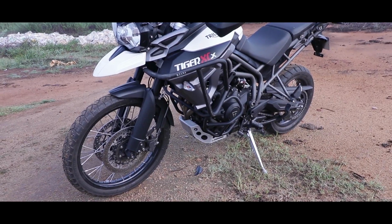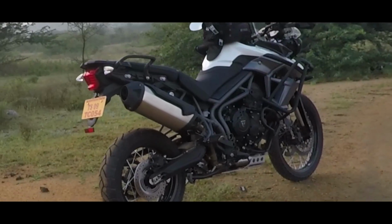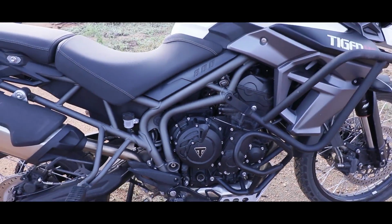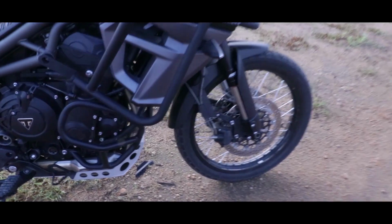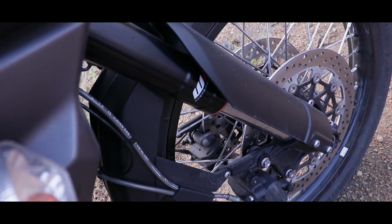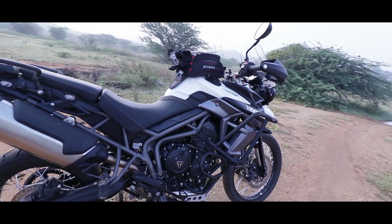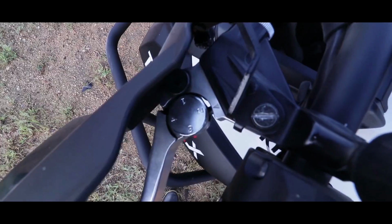So after this horrible traffic back home, had a quick shower and now ready to talk about the bike. The bike is an October 2017 Triumph Tiger XCx. 800cc 3-cylinder engine. The power output is 95 bhp and 79 newton meters of torque. Spoke wheels, the front wheel is 21 inch and the rear one is 19 inch. It has WP suspension. The front suspension is fully adjustable. Adjustable front brake lever and adjustable clutch lever.